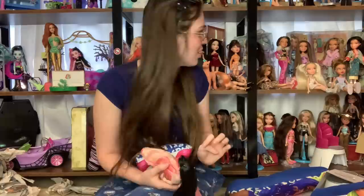It makes me really happy and I really appreciate it. I like my doll collection as a collection of cool objects, but also cool memories attached to them. So I'm farming more dolls that have cool memories attached to them.